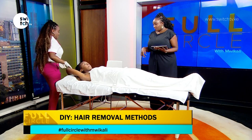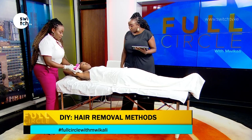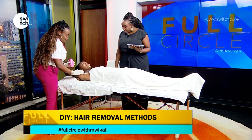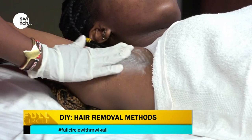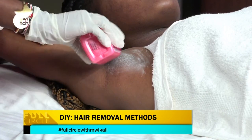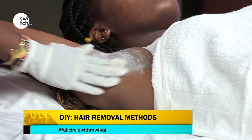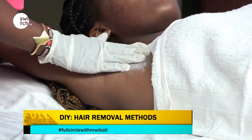So we start with applying powder because it helps, maybe someone might be sweating and everything. And remember, you don't wax in a place whereby it's wet. So it has to be very dry, and this helps to make it dry.